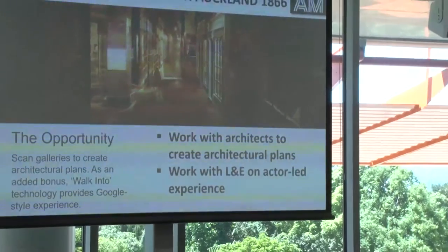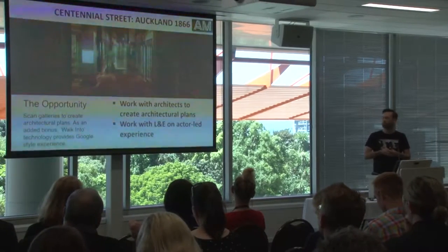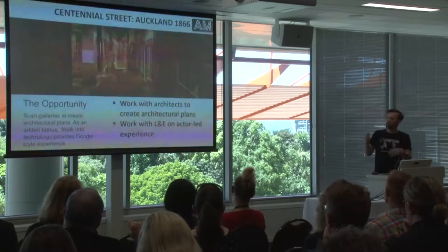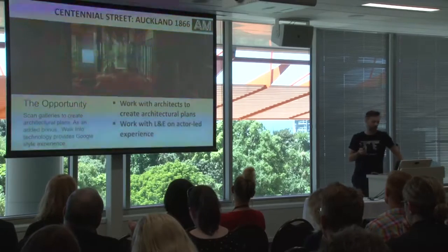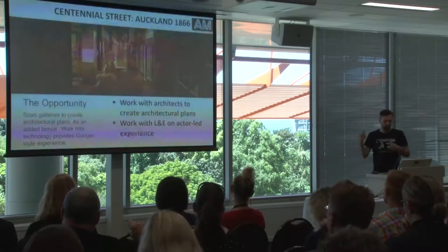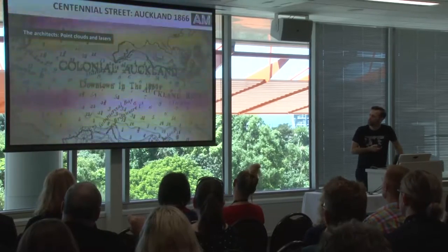So that was the challenge. The opportunity to address those challenges was to work with a team of architects to create those plans. And the method that the architects chose was laser scanning. They also did some photo stitching, or setting a camera up in the gallery and doing some photo stitching, but the laser scan was really well suited to the creation of those architectural plans. And as you'll see in a video coming up, there was also the ability to create an actor-led experience within the gallery. So we'll get to that.